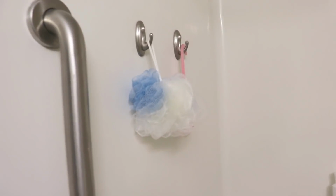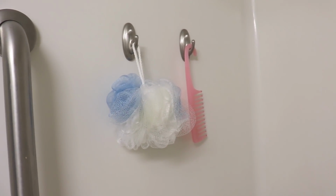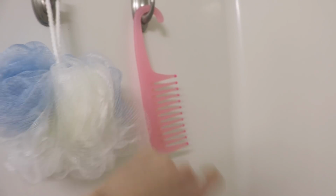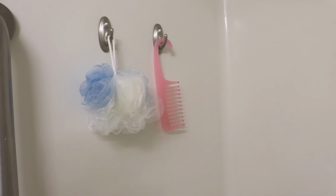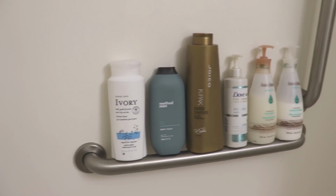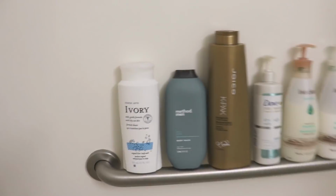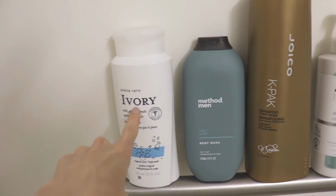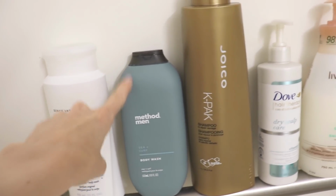We do have our loofah and my wide tooth comb hanging on the wall, which I use every time I put conditioner in my hair. I brush through to make sure that it's evenly distributed. So those command hooks were a game changer because there is not a lot of storage in this shower area. My razor, of course, and then these are like the soaps and shampoos and conditioners that we use. So the Ivory is just like a gentle formula for myself and my daughter. This one is for my boyfriend when he comes.